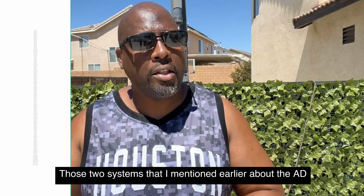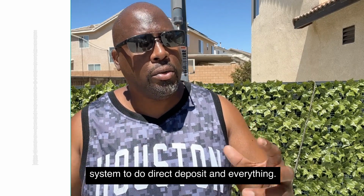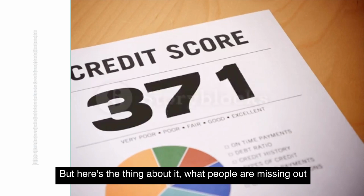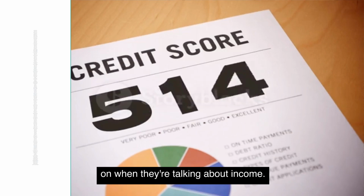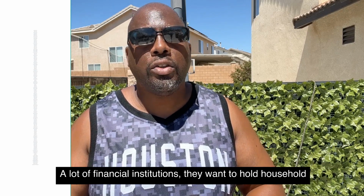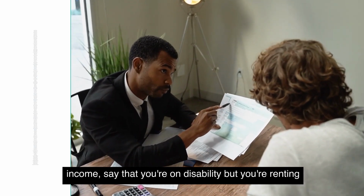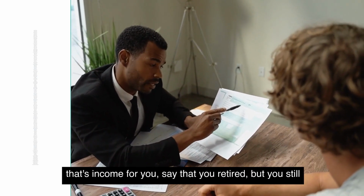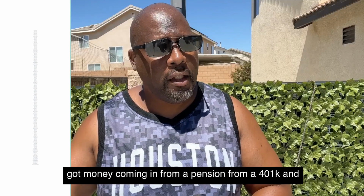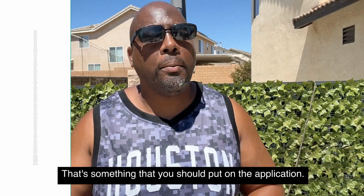Those two systems that I mentioned earlier, the ADP as well as the Austria system, to do direct deposit and everything. But here's the thing about it. What people are missing out on when they're talking about income: are you including your spouse's income? A lot of financial institutions want the whole household income. Say that you're on disability, but you're renting out a room. That's income for you. Say that you're retired, but you still got money coming in from a pension, from a 401k, and things of that nature. That's something that you should put on the application.